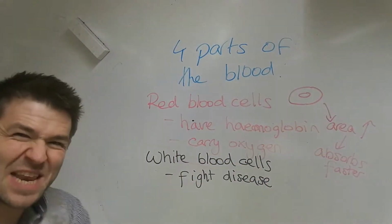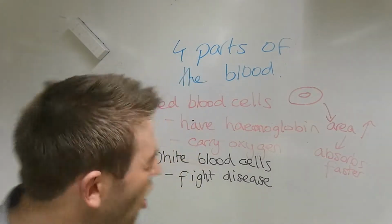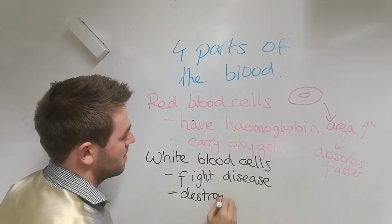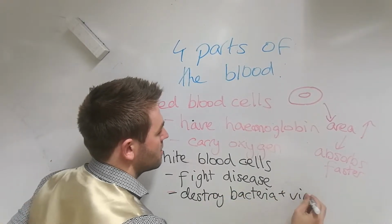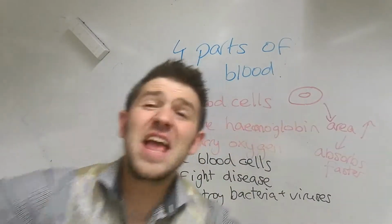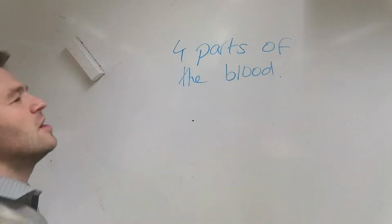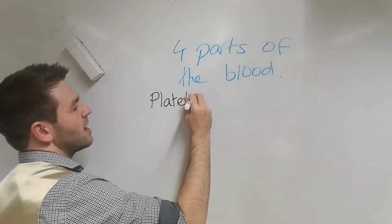The white blood cells, anyway, they fight disease. They are the things that go in and destroy bacteria and viruses. They're probably the most famous bits of the blood, those two different sections. But there are also two more. We have little things called platelets.